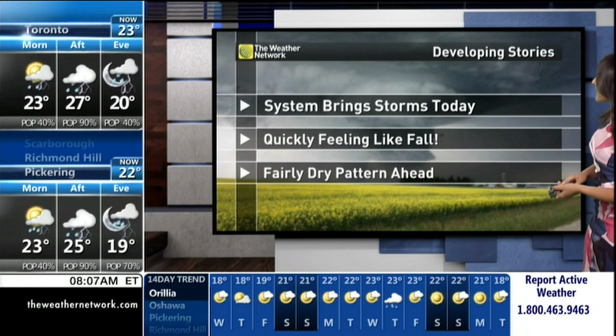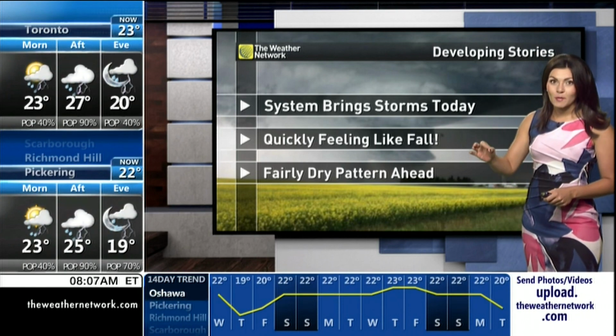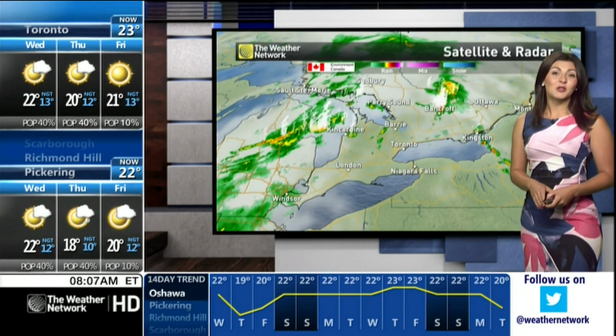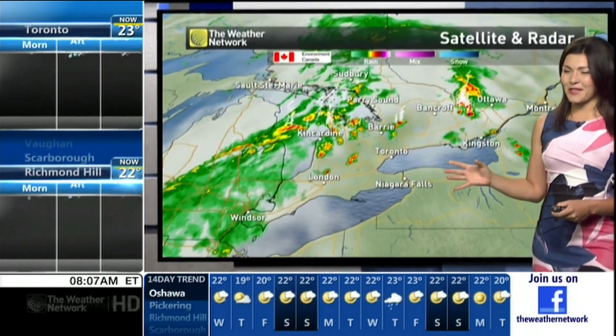All right, we've got the storms today. Also, quickly feeling like fall. Temperatures, they are going to drop. Sharp drop in temperatures, and also a fairly dry pattern ahead. So that's the good news. We're just really lacking some of this heat. So if you like that muggy atmosphere, well, it's out there today. Not a whole lot of sunshine today, though, that's for sure.